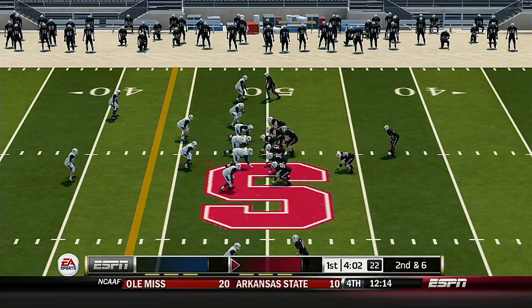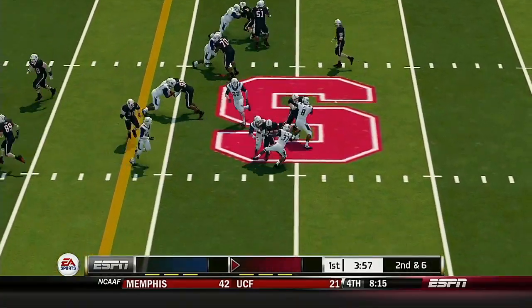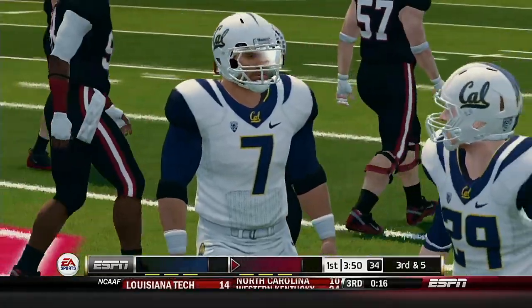Three down. Right gate. Let's go. Red, eight. He fights forward to about the 49. That's good for a gain of 1 yard. Third down.